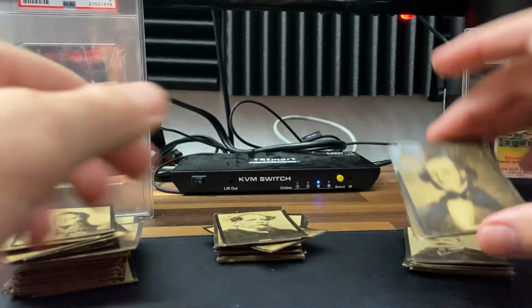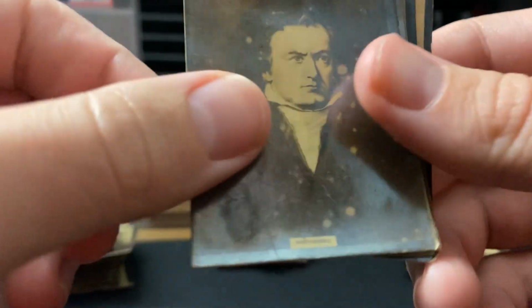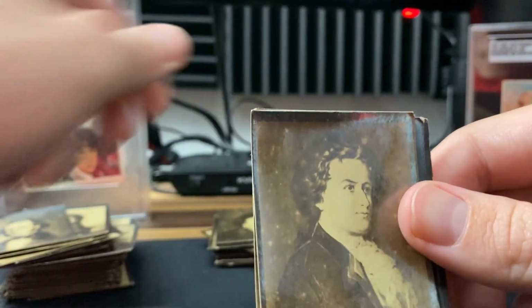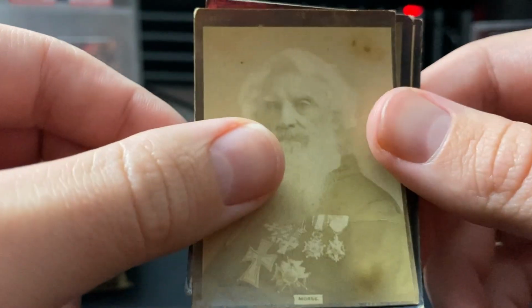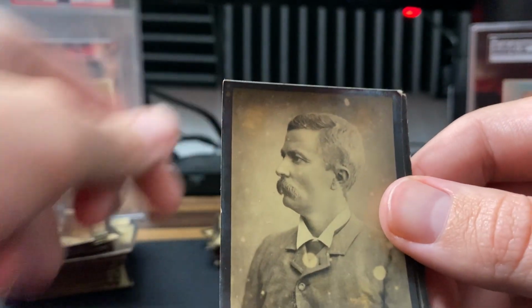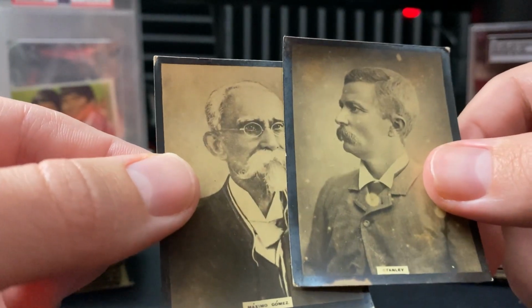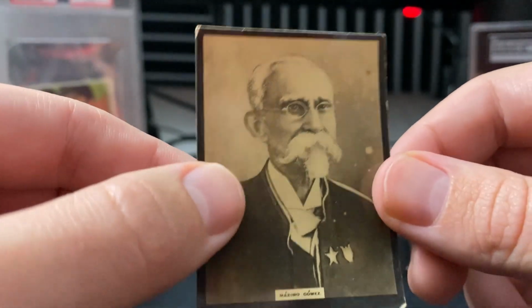Okay. Yeah, I'm just always interested to see how many are still here. But Beethoven, I noticed that one in the picture. It's nice. Samuel Morse, another one I noticed in the picture right over here. I'm happy with that one. Stanley, I believe this was the Explorer. Doesn't sell that well, but still a super iconic figure.